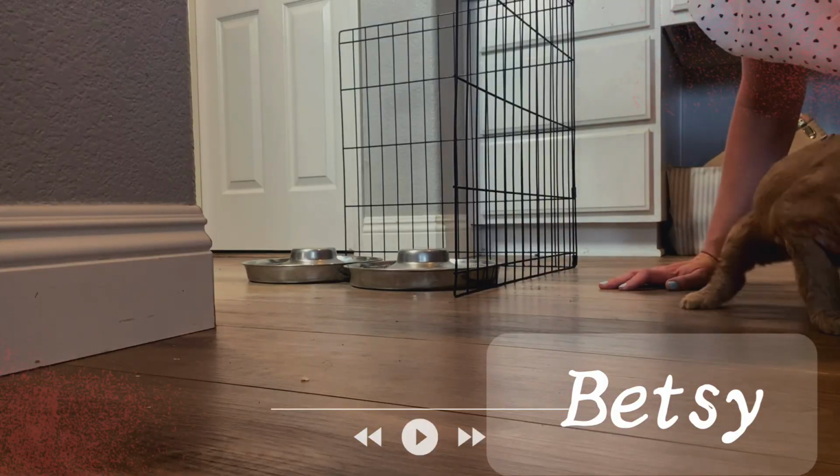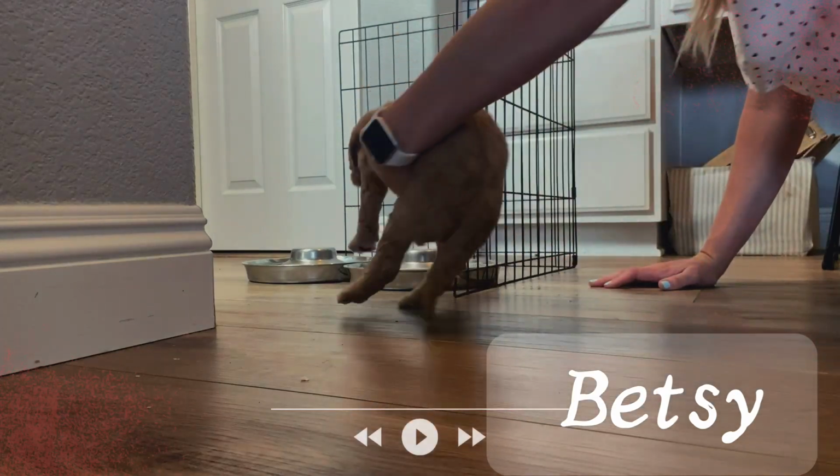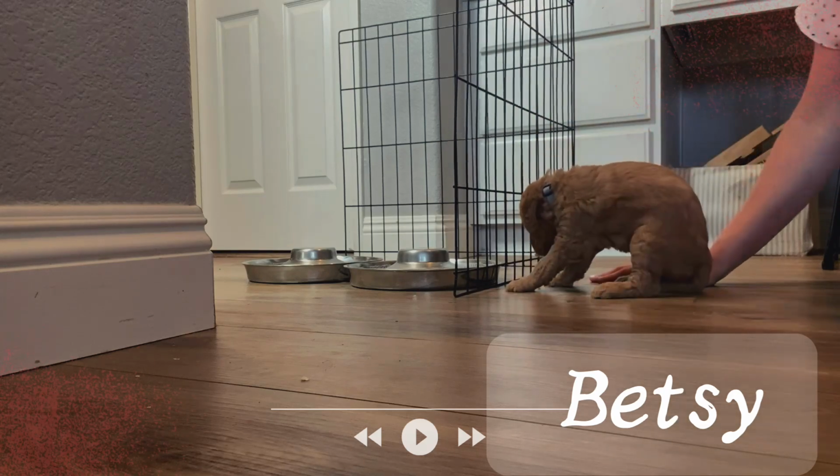So we have Betsy here. She is gray collar, curly female, and she is going to do her barrier challenge. All right, here we go.